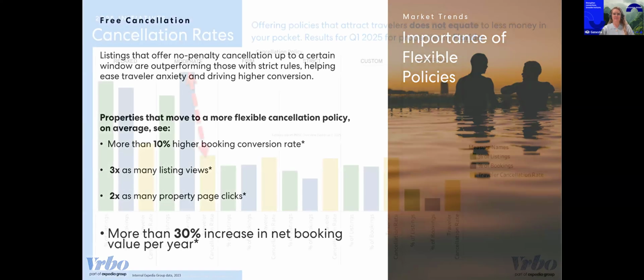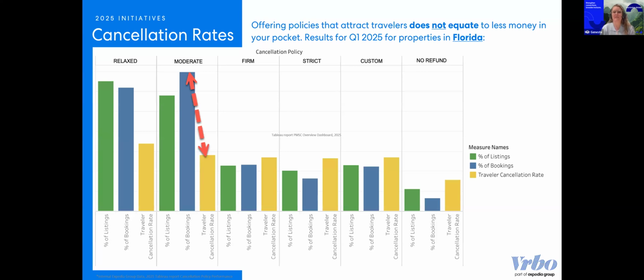All right, next slide. I wanted to pull some data that is specific to the states that a lot of y'all are located in, and it is easy to see with this chart where all the bookings are going. In each column, you've got the various cancellation policies that Vrbo offers. There is a field custom for software providers that allow for custom cancellation policies, which could be a mixed bag, anywhere between a few days cancellation to several months in advance. On the left, relaxed, moderate, firm, strict, and on the far right, no refund, which are the Vrbo offerings.